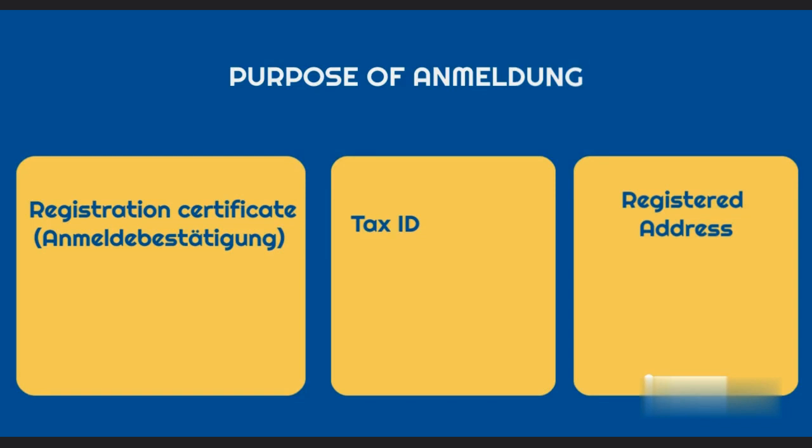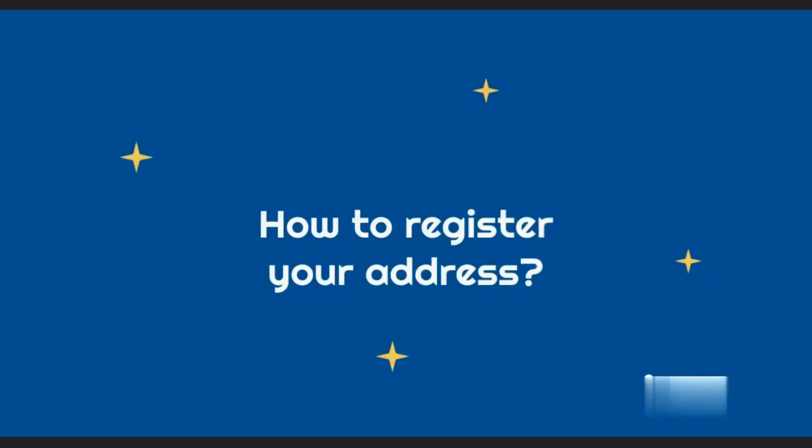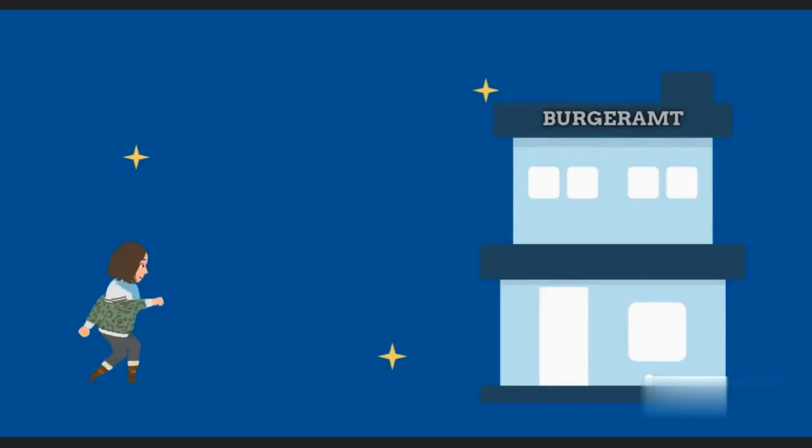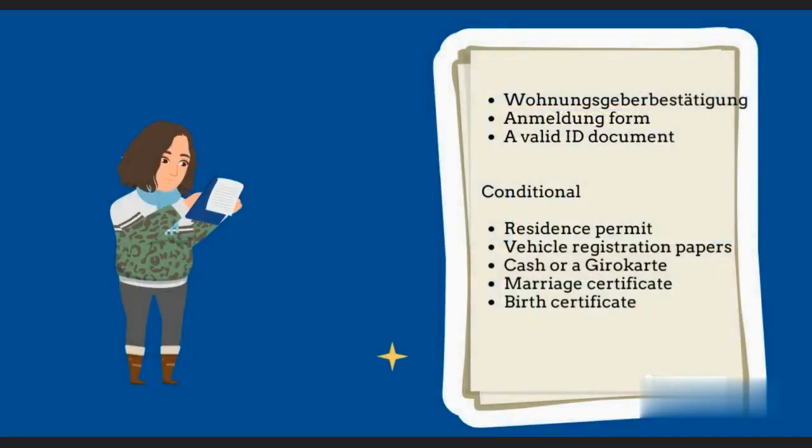So overall, Anmeldung is really important and it is mandatory for you to do this process as soon as possible. So, how do you register this address? First of all, you need to go to the Bürgeramt once you take the appointment. I have already posted a video on how to take the appointment. Once you get that appointment, you have to bring some documents.